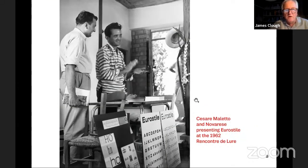This is a photograph which I'm very fond of. It shows Novarese with his friend Luigi Maletto, who chalked up 90 years of age in autumn last year, just after Novarese had been presenting his Eurostile here. I think this is the bold extended version as well, 1962 at the Rencontre de Lure in southern France. On the left of these two placards at the bottom, we can just decipher a coach of a train with windows. And we'll look at that right now.